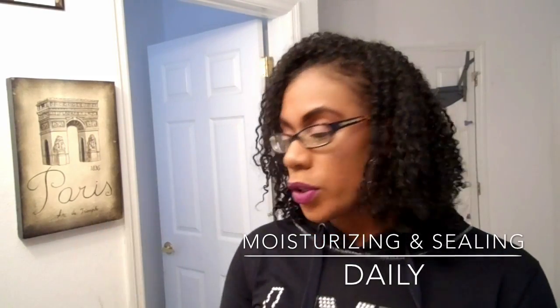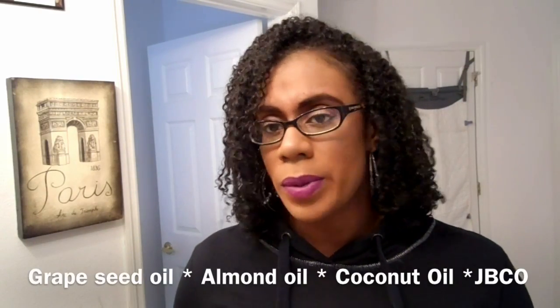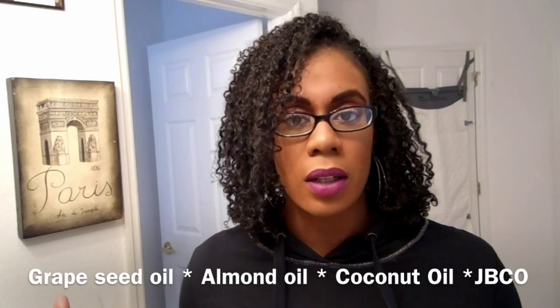What is this? Moisturizing and sealing is basically adding moisture, which is water, to your hair, and also putting a leave-in conditioner. You can use the Tresemme, you could use a legit leave-in, whatever leave-in that you have at the moment. Just make sure you put that in, and you seal with an oil or a butter. And some of my favorite oils were almond oil, grapeseed oil, coconut oil. Did I say olive oil? There's a ton of great oils out there.